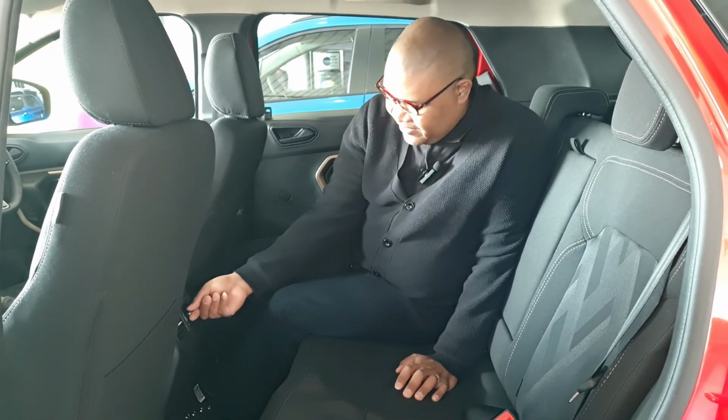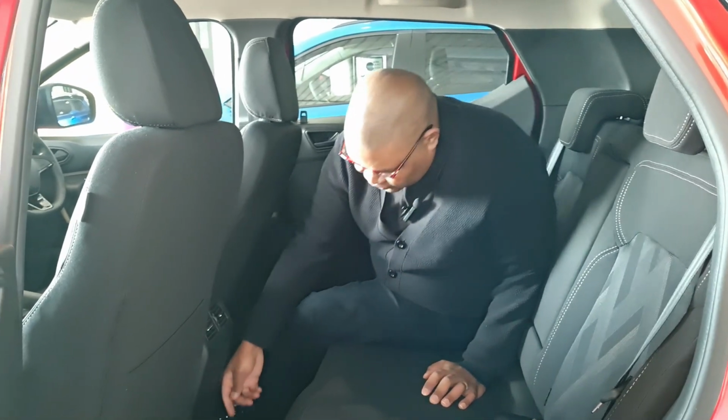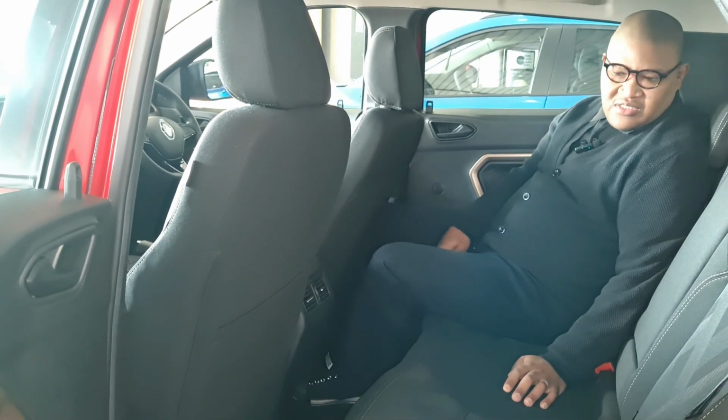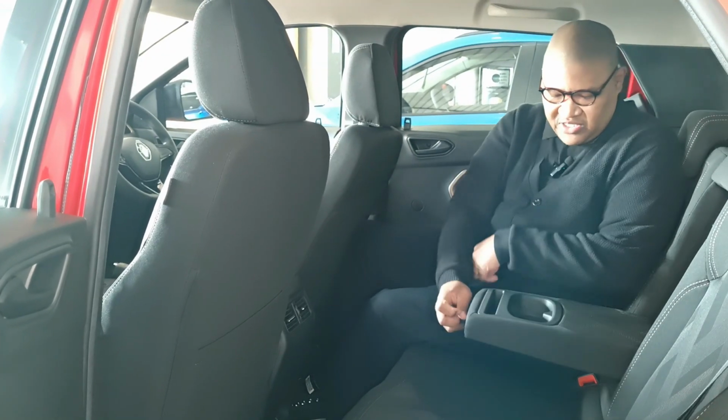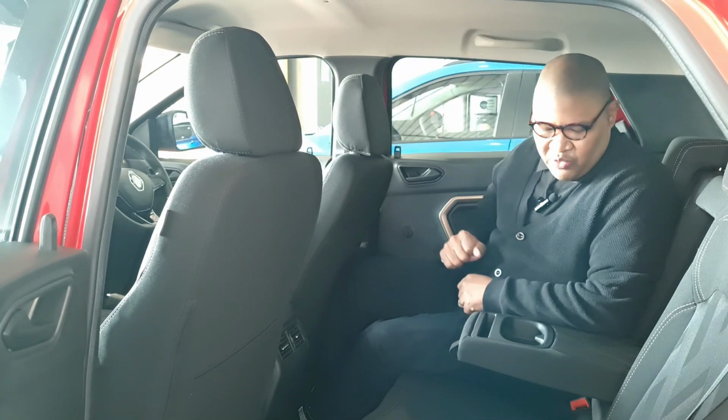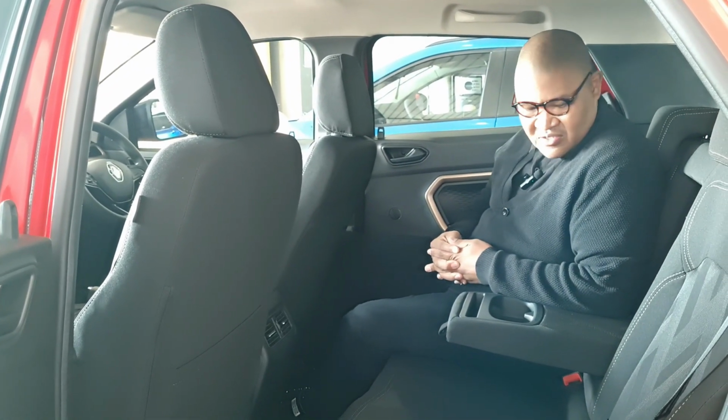At the back, you've got vents which are welcomed. Then you've got a 12-volt socket to charge your phone. And it's comfortable. If you're not using the third seat, obviously you've got an armrest which can slot in your phone here. Then you've got two cup holders for those long journeys with your family and friends.